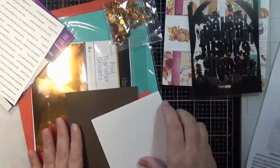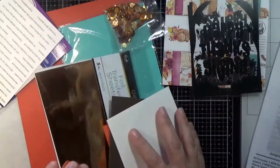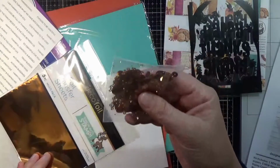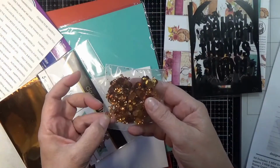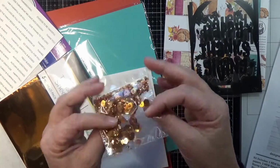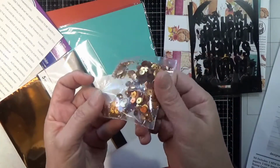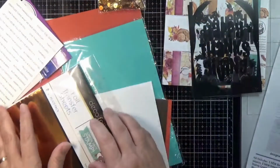Okay, so you got the 3 transfer sheets, and so you get 1 pack of Simon Says Stamp Autumn Sequin mix. So you got little bitty tiny things in there. You get all different sizes. So just kind of a bronzy, coppery kind of fun autumn look.